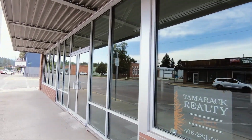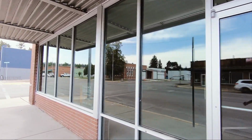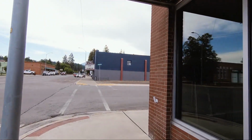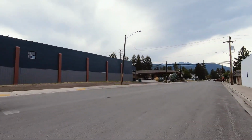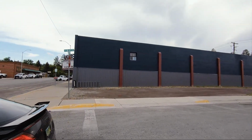This one is for sale. If you're looking for some commercial space in downtown Libby, right on Mineral Street, that would be a great option. Another bank over here. And then here's your theater, the Dome.